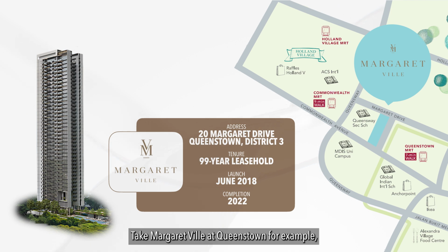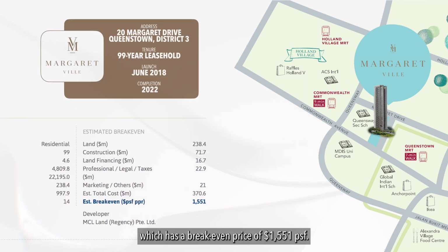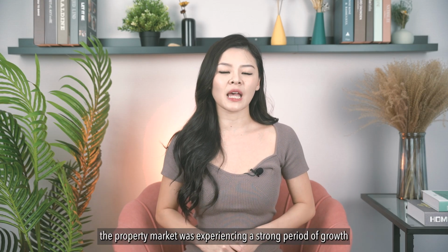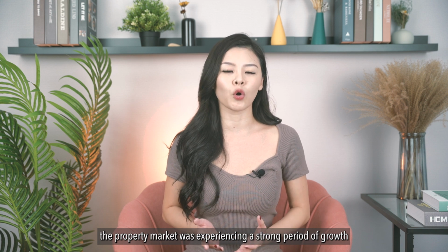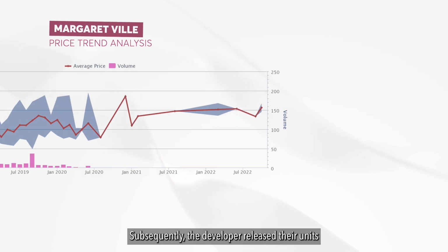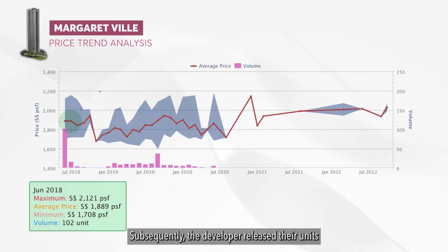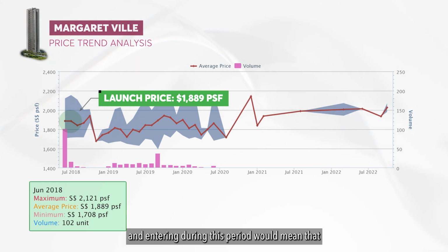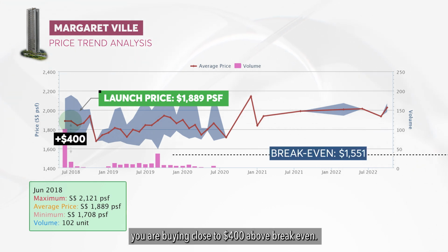Take Margaretville at Queenstown for example, which has a break-even price of 1,551 PSF. In June 2018, the property market was experiencing a strong period of growth and there was a shortage of brand new properties. Subsequently, the developer released their units at an average of 1,889 PSF, and entering during this period would mean that you are buying close to $400 above break-even.